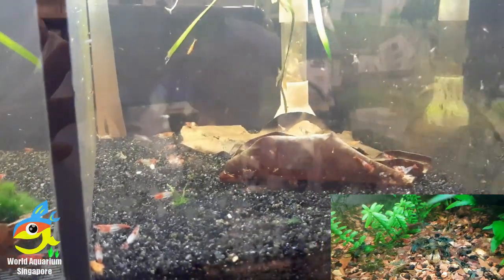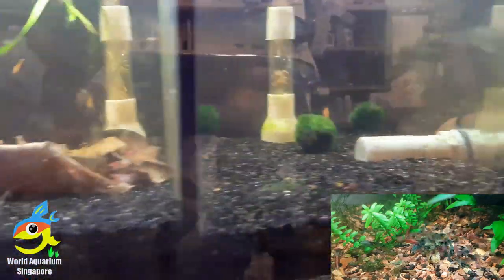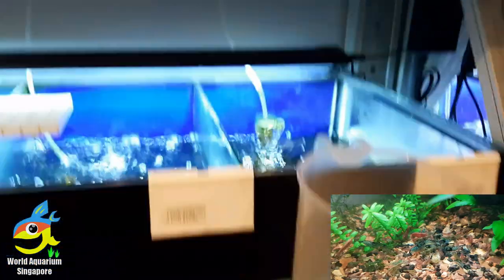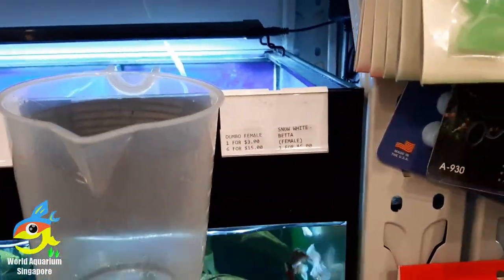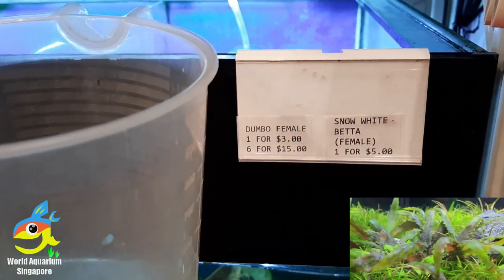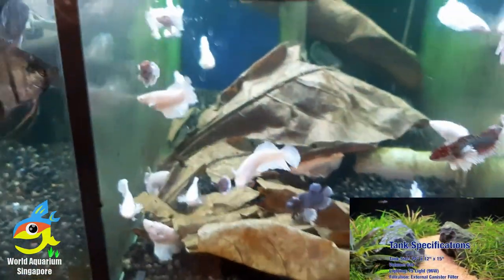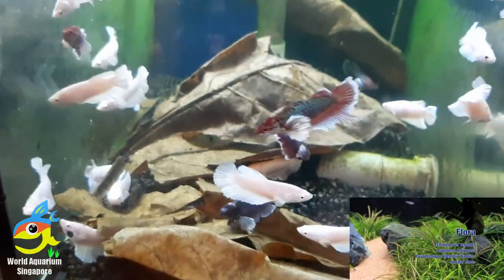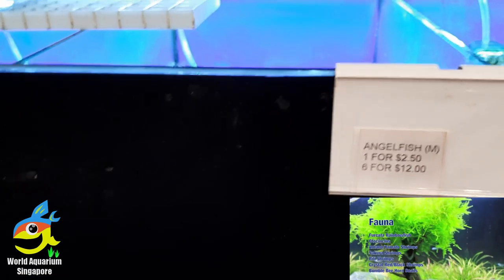Okay, the shop is a small shop but it's very packed, so I got to film quickly. Sorry about that. Okay, these are some bettas. Snow white betta, very nice. Snow white bettas. So if you're looking for some snow white bettas, the vital betta type, you can come here and get one or two.